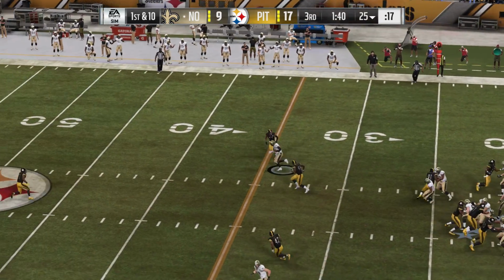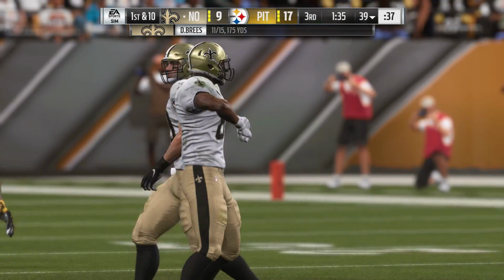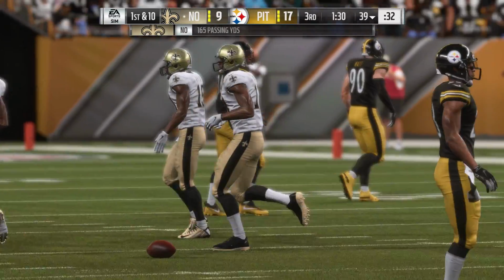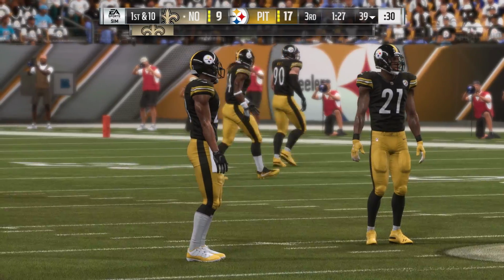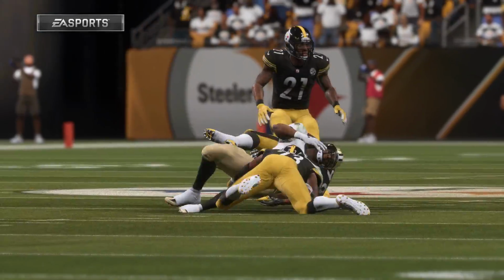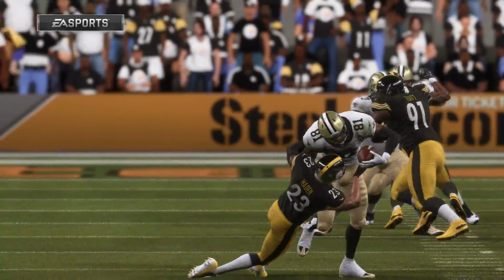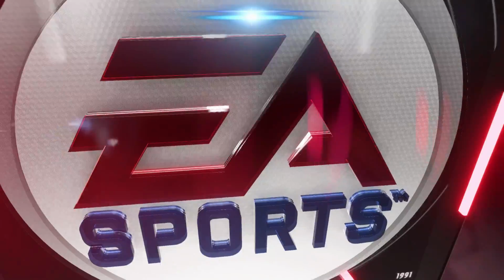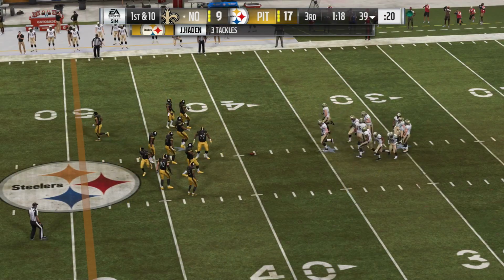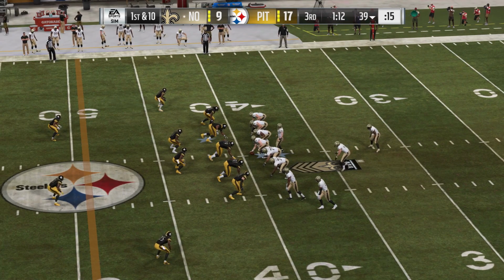On 1st and 10, here's Breeze. He's got a man open. It's Cameron Meredith. And he gets this one just shy of the 40, down at the 39. First down yardage on the first play of the drive, 14 yards. Breeze now perfect since the second half started. 7 of 7. It's 1st and 10.